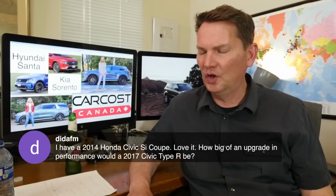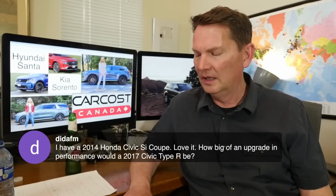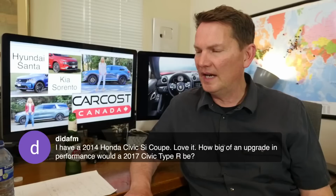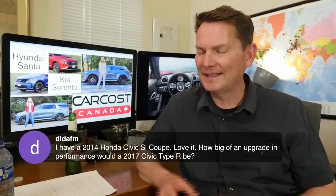I have a Honda Civic Si Coupe. Love it. How big of an upgrade in performance would it be to get a Type R? Well, you have a wonderful car, but I would suggest that... You've got an Si.